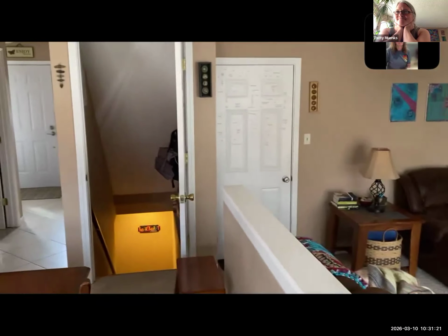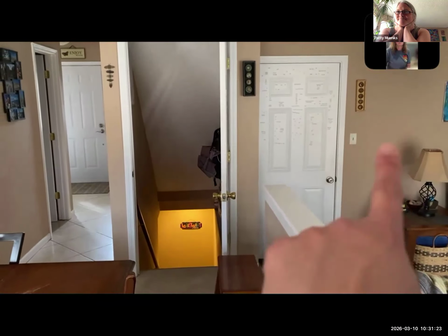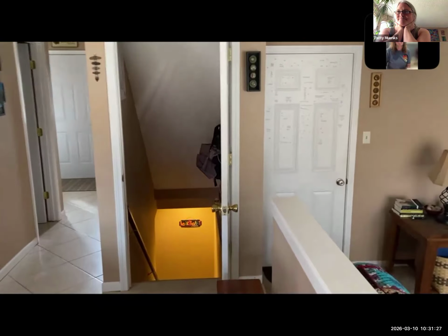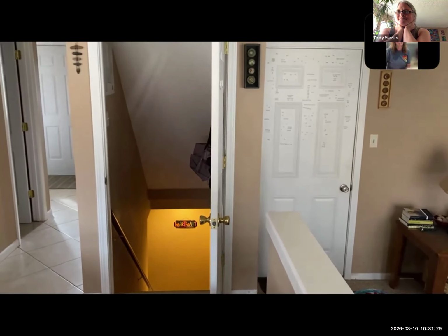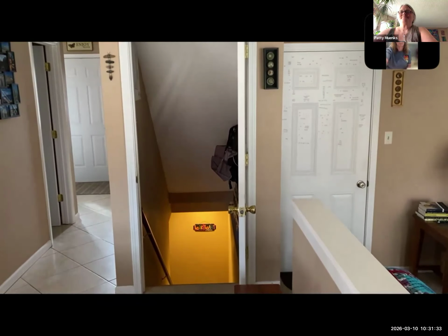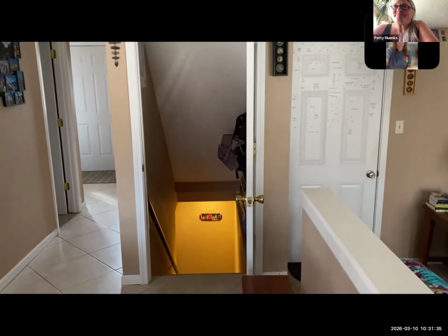So yeah, there's 2 doors to the studio. That door goes out to the garage. That door goes down to the basement. And I have one more place to show you. We're gonna be heading upstairs so you can see my photography studio.